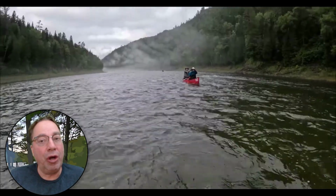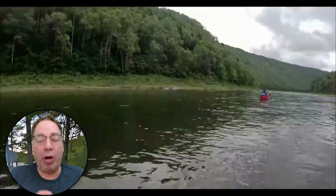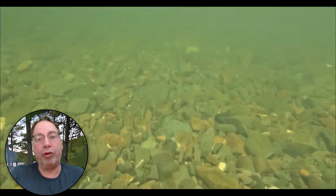Not a lot of rapids on the river. It's clear sailing. I'll show you a map later. There are a couple of rapids that are indicated, but they're basically class 1 with a couple of borderline class 2 rapids on them. Beautiful little river.